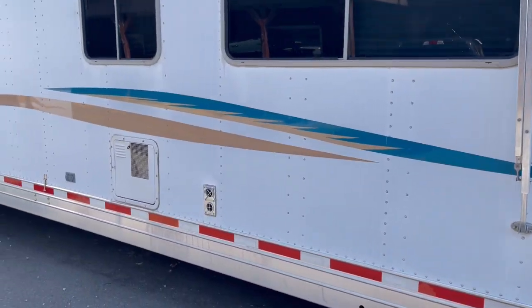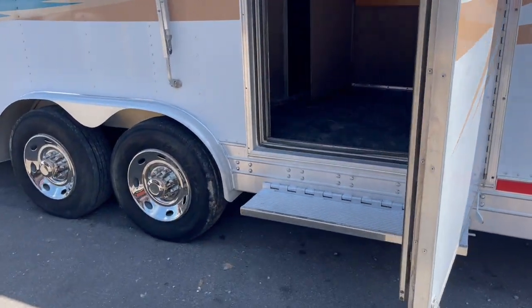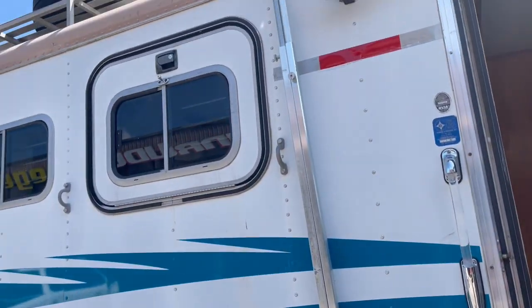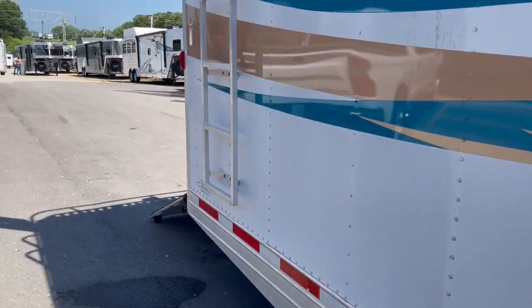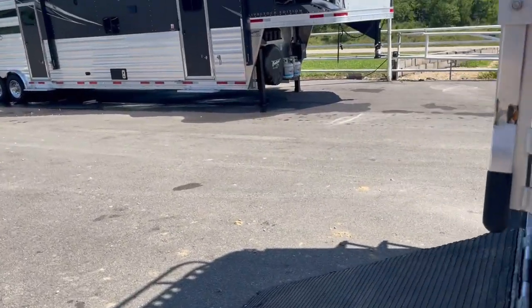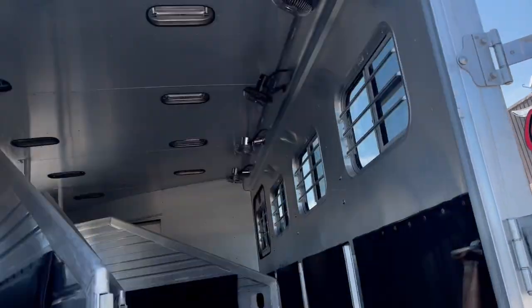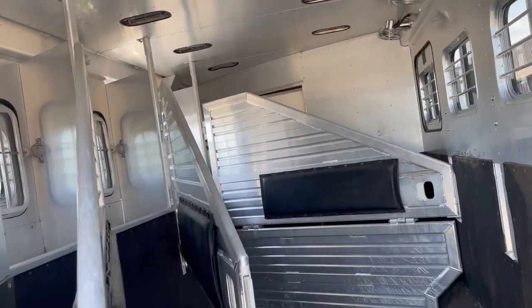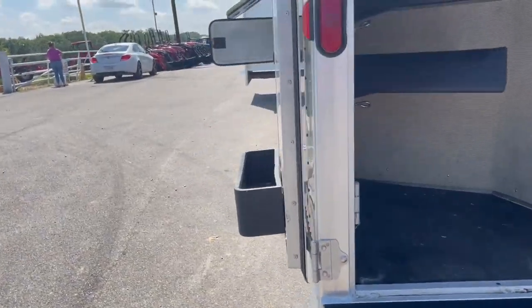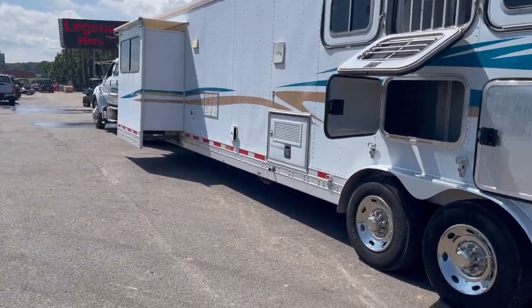It's 8 wide. It's 7'6" tall. Got your 17.5s, got a good set of radial tires on it. Got your hay rack on it, drop down here behind. Also took pictures so you can see it. Swing out saddle rack back here in the back. Fully insulated, fully lined. Got your fans, your pass-through door, your mangers. Your mangers on this side, your drop down doors, or you can see your slide out.